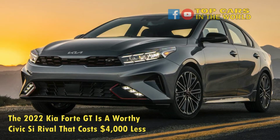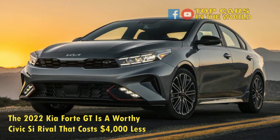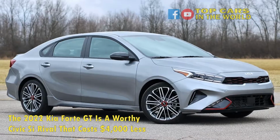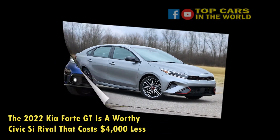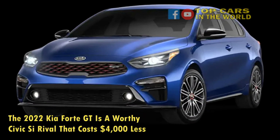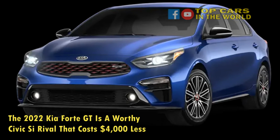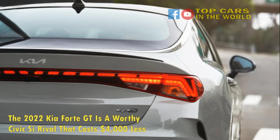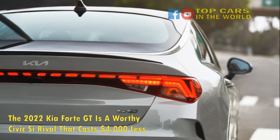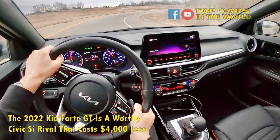Both cars are front-wheel drive and feature 225-section 18-inch rims on all four corners. Summer tires are available on both, with the Forte GT manual getting them as standard fitment. 0 to 60 is about the same, around 6.5 seconds for the Kia and 7.1 for the Civic Si. In the real world, however, you'll hardly notice the difference.